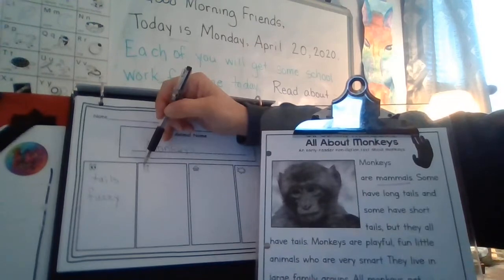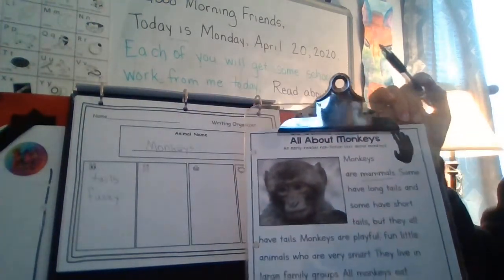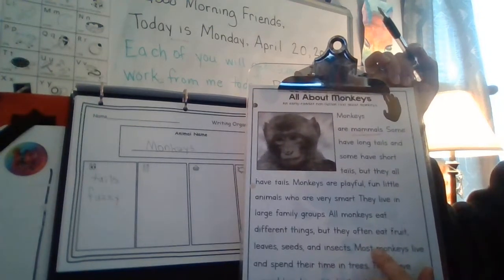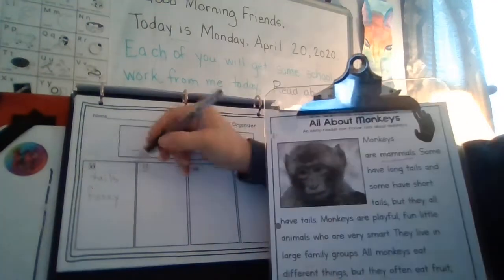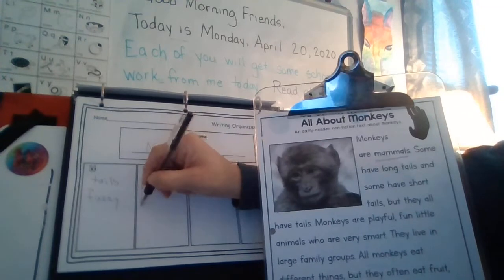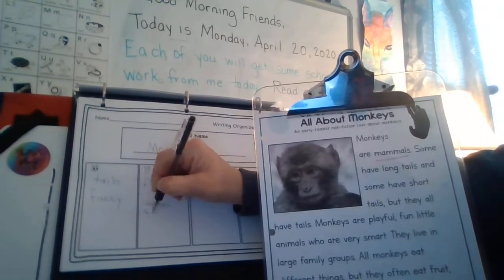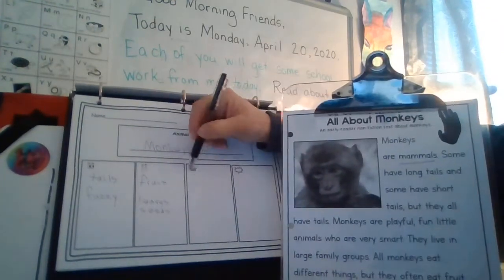Now, right here, there's a spoon and a fork. So in this box, I'm going to write a few things that monkeys might eat. And we've already gone through here and maybe underlined or circled what they eat. And they eat fruit, leaves, seeds, and insects. So I'm going to write a couple of those things here. Fruit, leaves, seeds. Okay. Oh, here's a house.